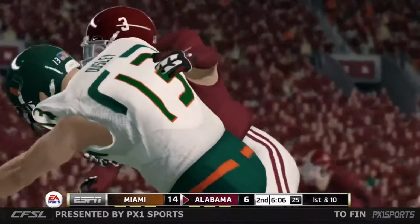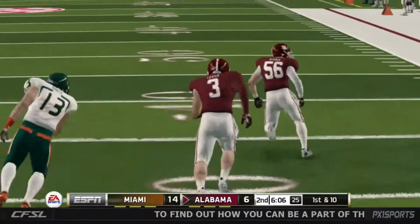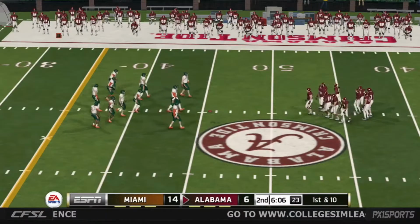Zachary Carter forced it. Matthew Owsley not able to hold on to it. Carrion comes up with a big play there for the Alabama defense. It's a great athletic play by Carrion right there to be able to pick the ball up almost in stride and head straight up the sideline with it.